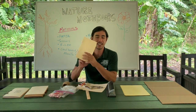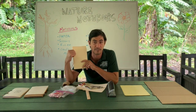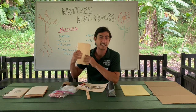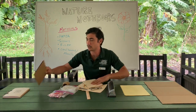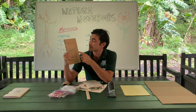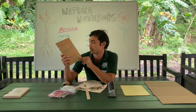But since we're going to be using this notebook for all the adventures that we're going to have in the future, we want to make sure that we decorate it, right? Put a nice title and even your name. And when you're finished decorating, it might look something like this. Mr. Kai made a beautiful journal, and it's titled Mr. Kai's Journal here at the Hawaii Nature Center.